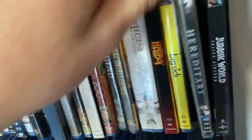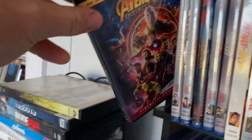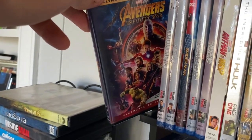David Harbour's Hellboy, The Big Sick, Hereditary, and Jurassic World. You guys can see those all right there. That is our first row. Now coming down to the second row, we're here in what I call the superhero chamber. We have the Avengers Infinity War, arguably one of my favorite movies of all time.